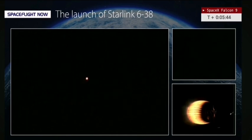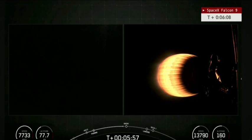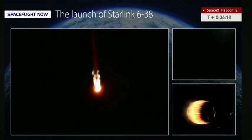Stage one entry burn. We're shifting away from Pete for just a moment as he's getting in position to hopefully be able to get a glimpse of that entry burn. We'll come back to him in just a few seconds. Both stages are on a nominal trajectory. That entry burn coming up in about 4 seconds. Both vehicles are nominal. And there you see that entry burn beginning.